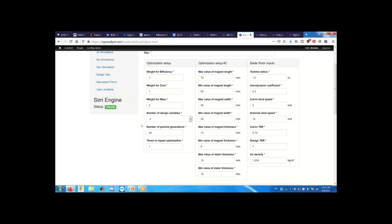with different weightings. That's also a possibility, and with different design variables. So this would be the magnet length, the magnet width, magnet thickness, and also the stator thickness. So the user needs to define how many particle generations, how many times to repeat the optimization, and a set of maximum and minimum values for the different design variables, and some general inputs for the rotor.